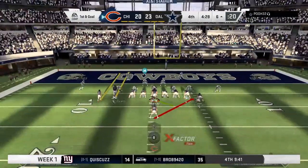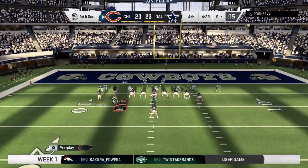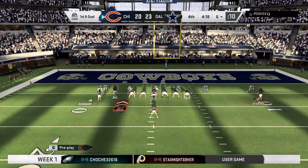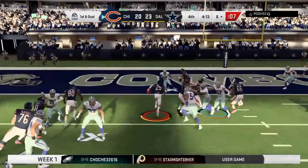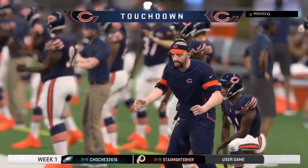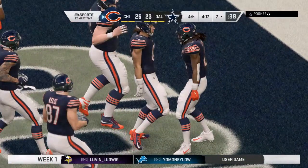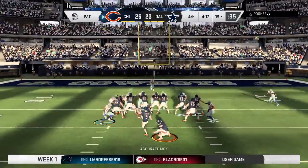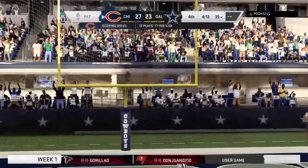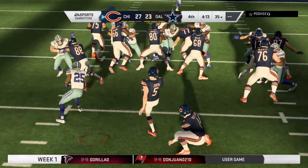Only way to get the lead here, of course, with a touchdown, and that's what they're gunning for on 1st and goal. First and goal, Melvin Gordon. And he takes this one in for a Bears touchdown. Melvin Gordon with now 3 Week 1 touchdowns. And the Bears have once again taken the lead. Extra point right down the middle. And the decision to just kick the extra point winds up successful.